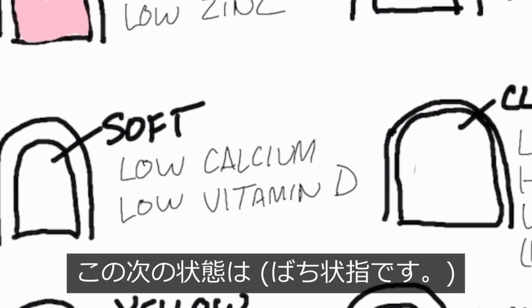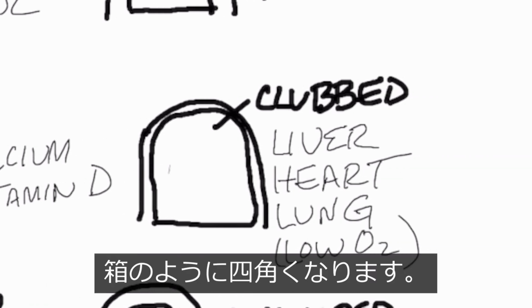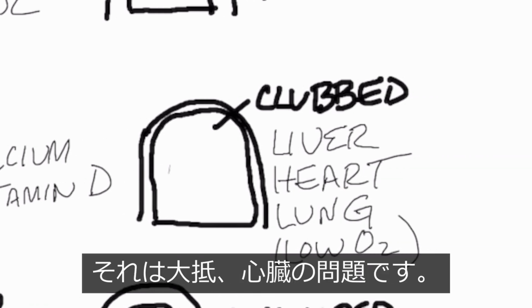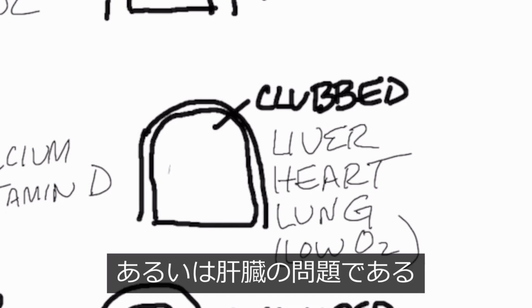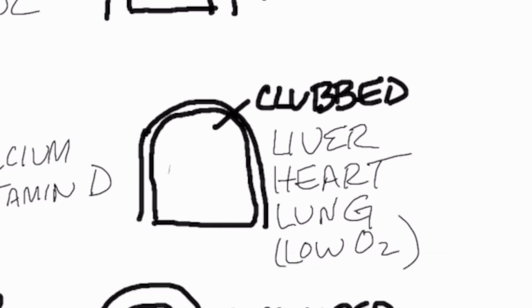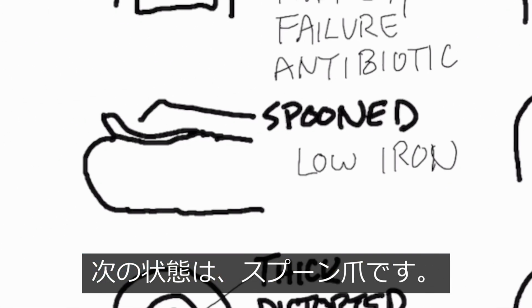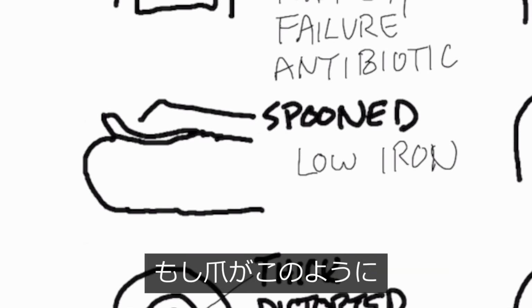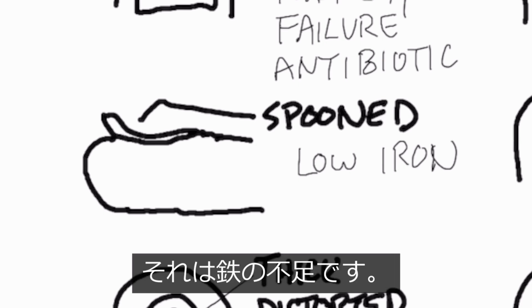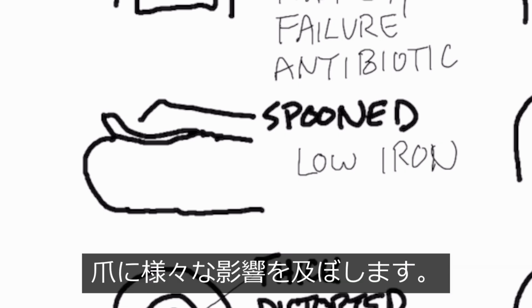In this next presentation, we have a club nail, kind of a box-like square. And that is usually a heart problem, or it could be a liver problem, or a lung issue because you don't have enough oxygen. All right, next presentation is the spoon effect. If the nail starts coming up like that, that is an iron deficiency. So as you can see, certain minerals or certain vitamins can create different effects on the nail.